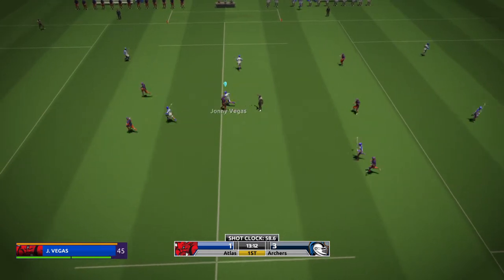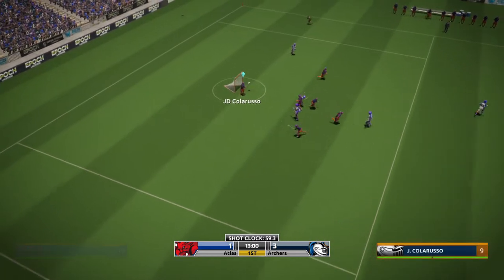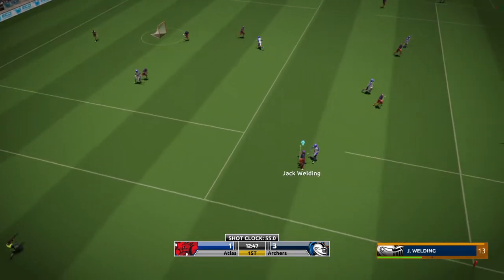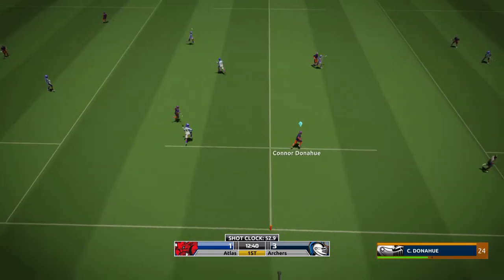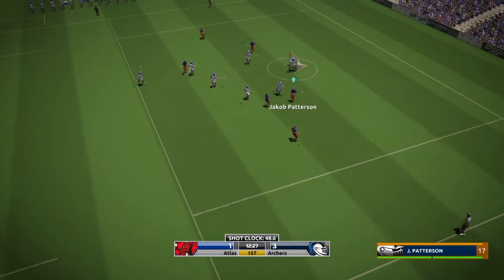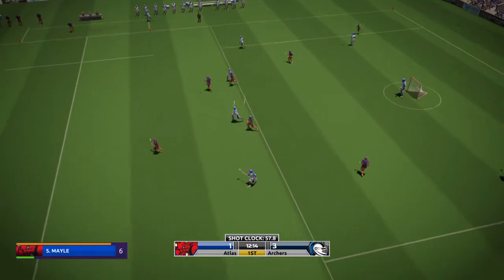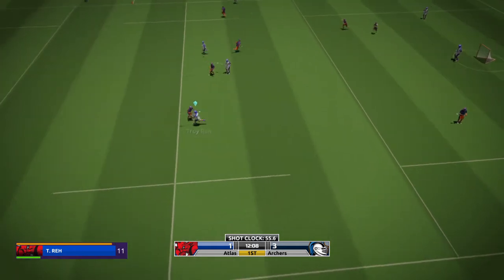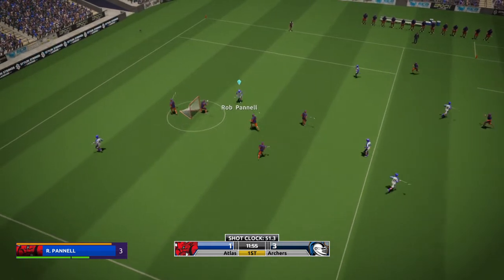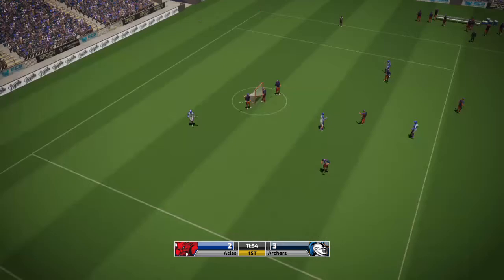Nice win on the faceoff. John comes out on top. There's a shot. Save. Coleman wasn't having a bar of that one. Transition opportunity now. Ball side left. Ball side right. The Stripes come up with it. 99. Both side left. 3. To the ideal spot. Goal. That's his second today.